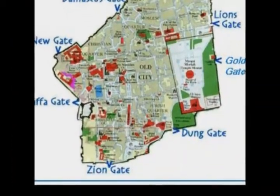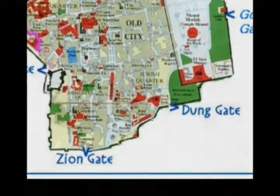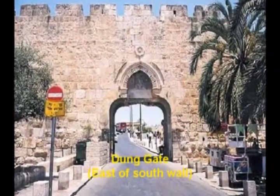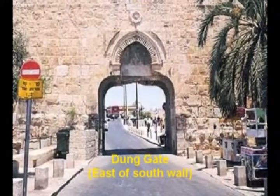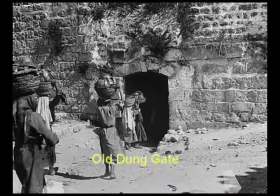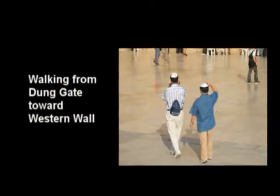South Gate. The South Gate is mentioned in the book of Nehemiah as a disposal point for the city's refuse. All the garbage of the city would be washed down this way and deposited outside. Today, the South Gate is widened, and it leads to the Temple Mount and the Western Wall from the Jewish Quarter.